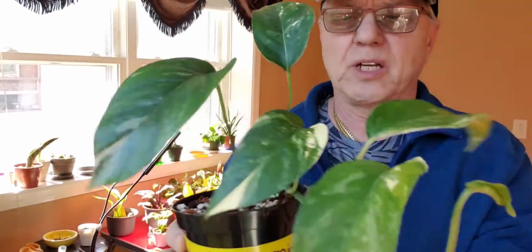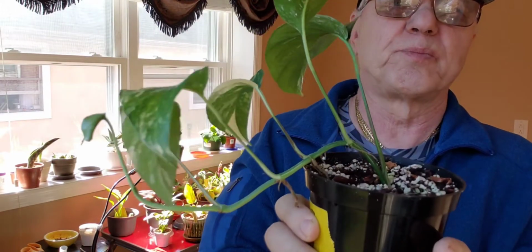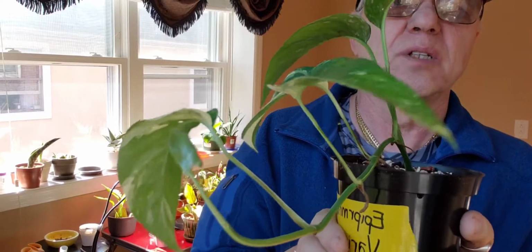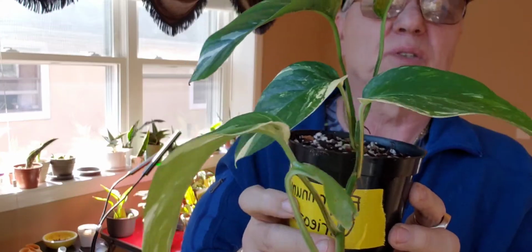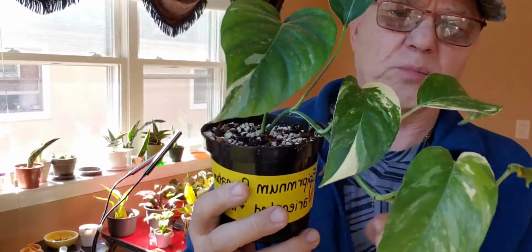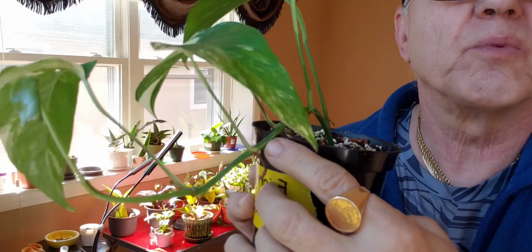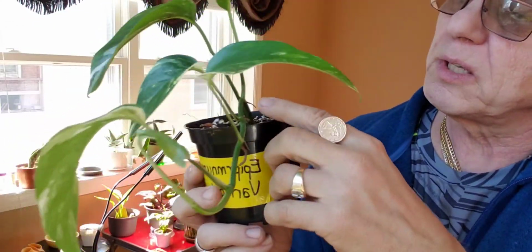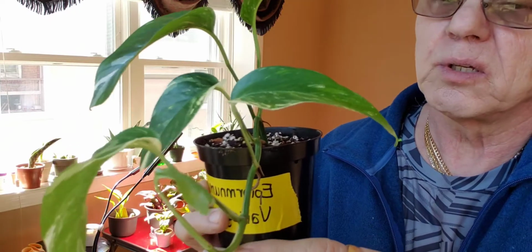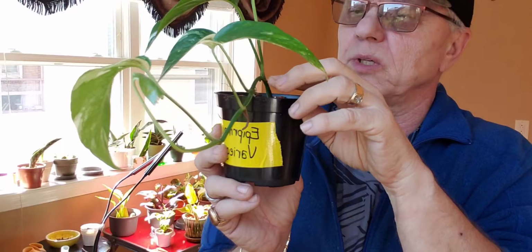And already it has like 1, 2, 3, 4, 5, almost 6 nodes already. And this is going to be a big plant. And what I really like about it is the white in the stem. And it goes all the way down. I don't know if you could see it, but it has white in the stem all the way down.